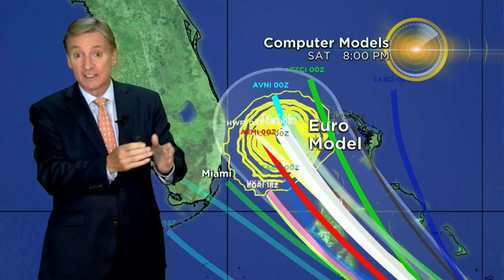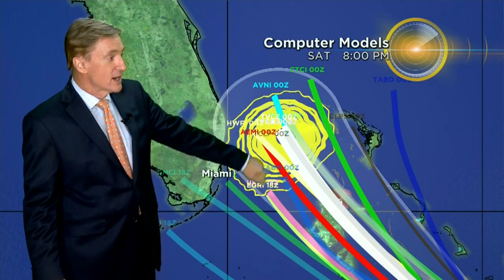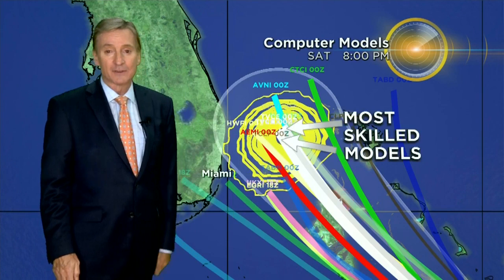We've thrown the European model on there as well, since it's a pretty reliable and skilled model. And this evening, most of the reliable models are pretty close together, which is good news. That's something we haven't seen a lot of. Now the storm is getting closer to us, so the overall possibility of uncertainty starts to decrease just because there's fewer options. Now it's not that far away. But here we have our most skilled models over one point.